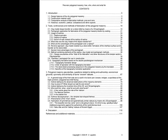3.1. A general bulge of the front side, and a swell in its lower part, bosses, bridges, cusps, steps at the triple junctions, polygonal bas-relief facing. 3.2. Indirect dating by the observed destructions of the masonry elements. 3.3. How to prove it? What should we look for and where? 3.4. Indirect dating by the invention time of the 2D and 3D pantographs. 3.5. Who built this, when, what for, and with what funds?